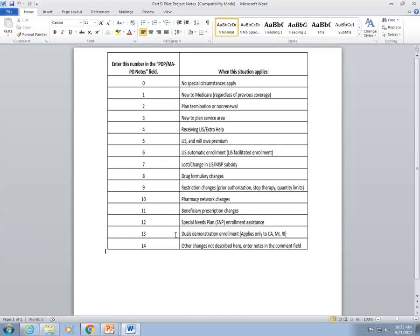There are some of these that, to be honest, I'm never going to use because they kind of sound like the same thing. But I'm going to go over all of these scenarios, and then I'll let you know which ones I personally will use and which ones I won't.